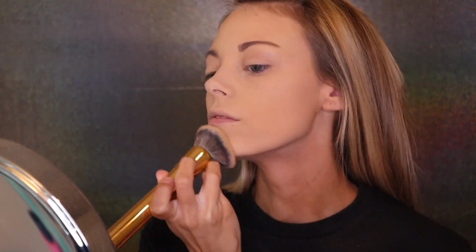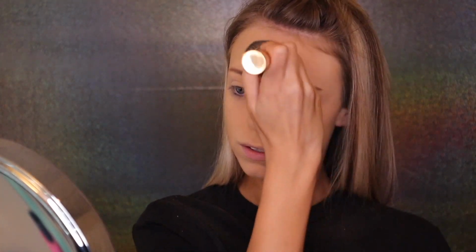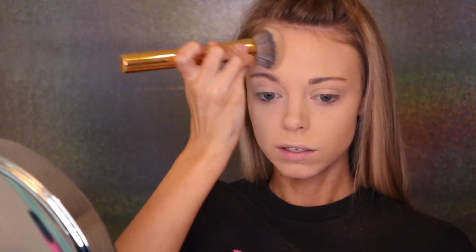Okay, that's helping darken it up. See? It says sheer tint finishing powder, but it definitely does have a tint, and you could almost wear this as just like a very light powder foundation. A plus. Forgot where I was going with that.